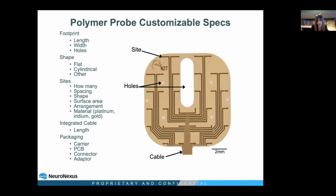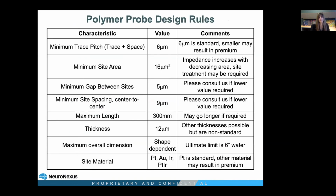These usually come with an integrated cable. You can specify the length of that cable, and we can also customize the packaging. Design rules, again, prefacing this by saying if you see something here you want to push, just let us know. But I will say, with respect to the minimum trace pitch, the reason this is larger than the silicon is because when you do lithography on a soft material, the ability to make things very tiny becomes very difficult, if not impossible. So 3 micron traces is kind of our minimum trace width. Generally, people don't need to push that because these are usually quite large devices.